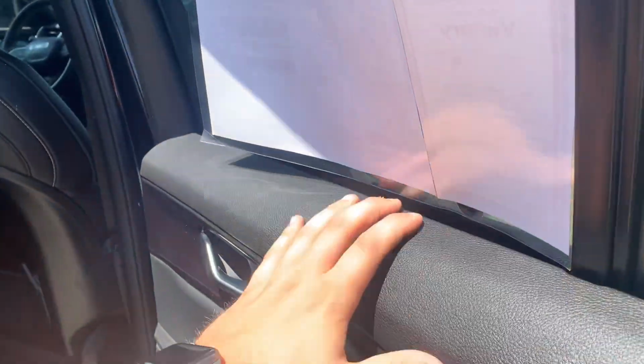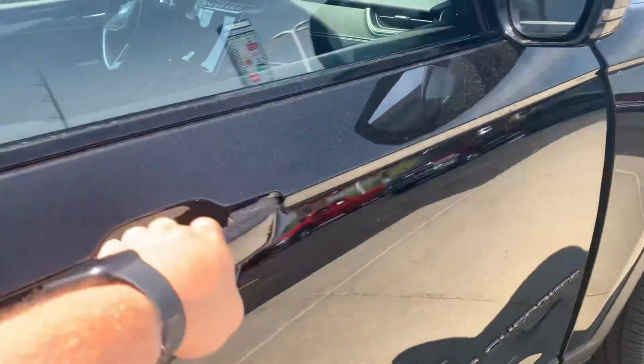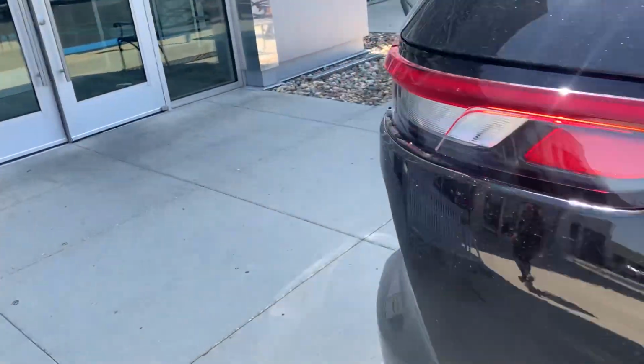Well, guys, we're going to come to the back here. Oh, I wonder if this one's got the sunshades in it. No sunshades. A nice cushy little padding right there. Let me grab the keys here. Pop this lift gate open. Of course, this has remote start, power lift gate. Couple great set of features there.